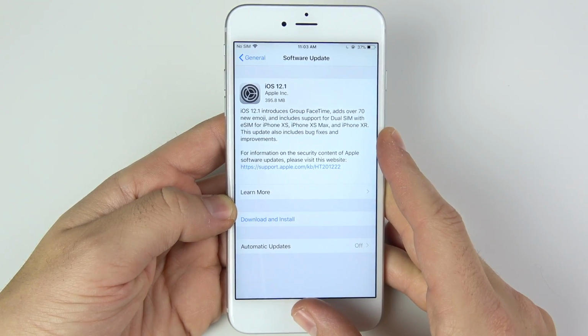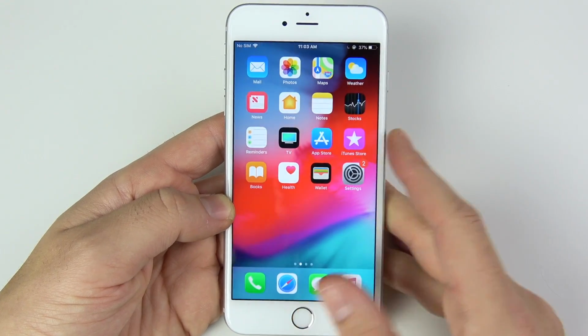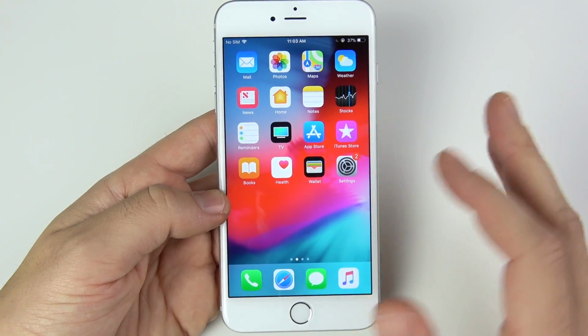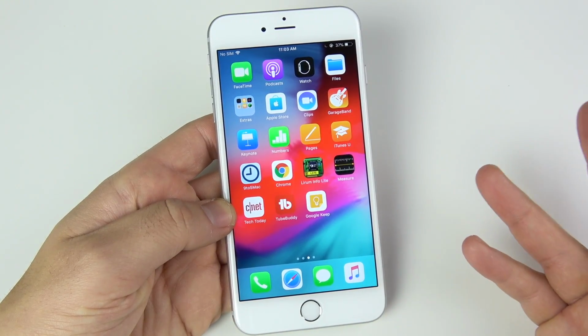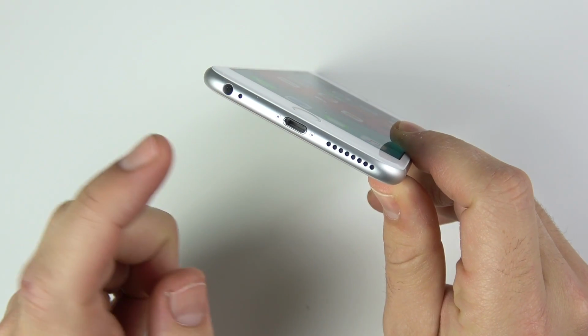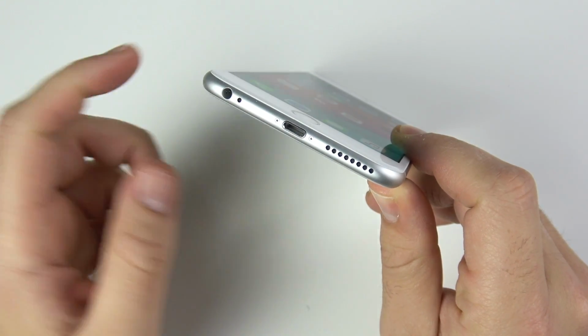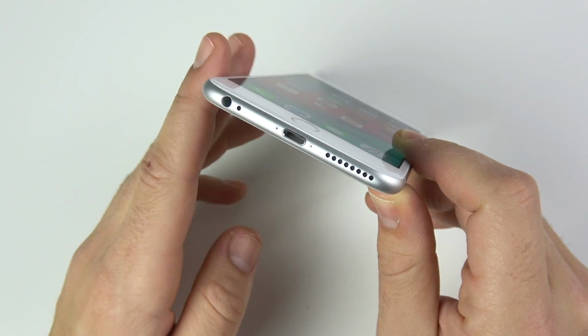So buying it now, you're not even buying an outdated phone, at least software wise. Yes, hardware a little bit outdated, but not too much, and you do get software updates coming for a couple more years still. It's actually not a bad investment to pick up a 6s Plus, even if it's a backup phone. You also have a headphone jack on here, which is something that Apple no longer does. So that's a benefit if you have some old headphones and you don't want to invest in Bluetooth.